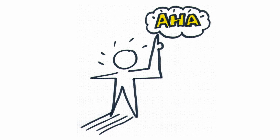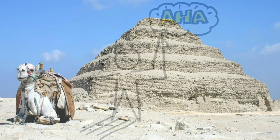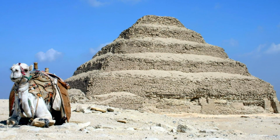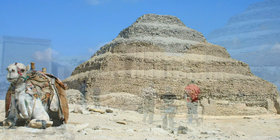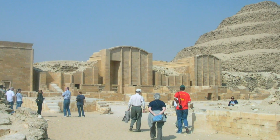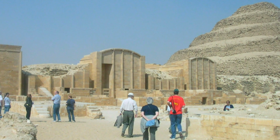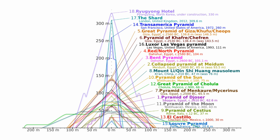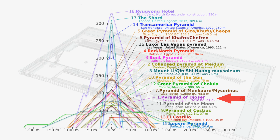This reminds me of the Pyramid of Djoser. Built in the 27th century BC in the Saqqara necropolis, northwest of the city of Memphis, this is the first of the Egyptian pyramids. Consisting of 6 layers, or mastabas, this experimental pyramid compares rather favourably in size with other such structures from around the world.